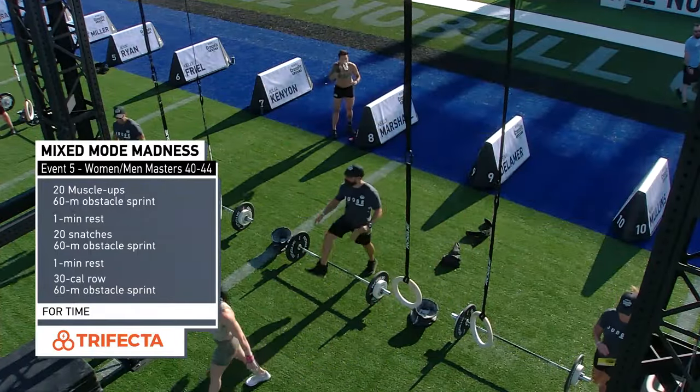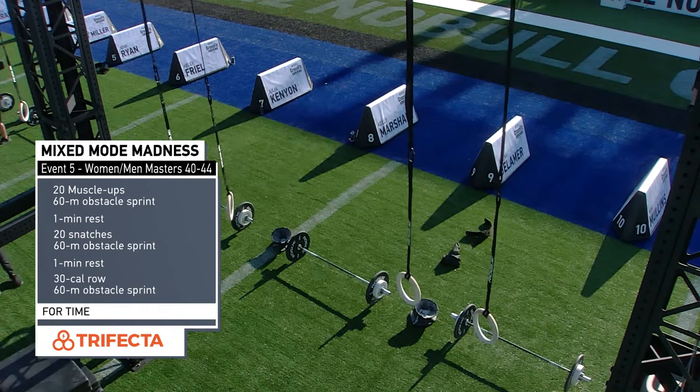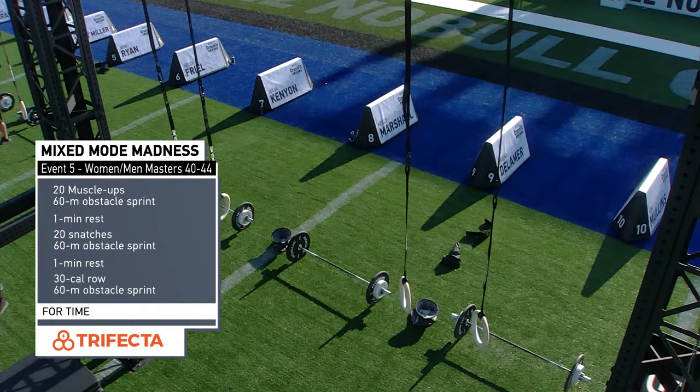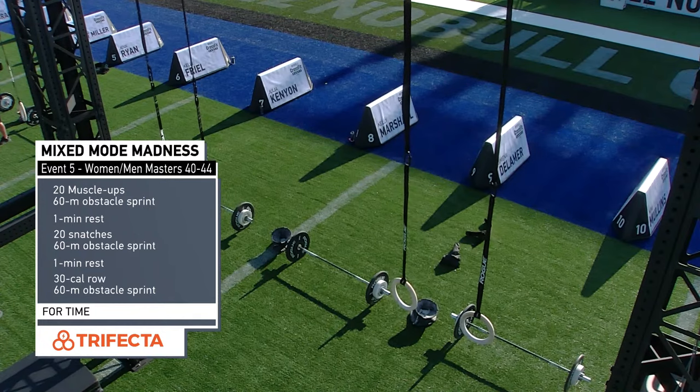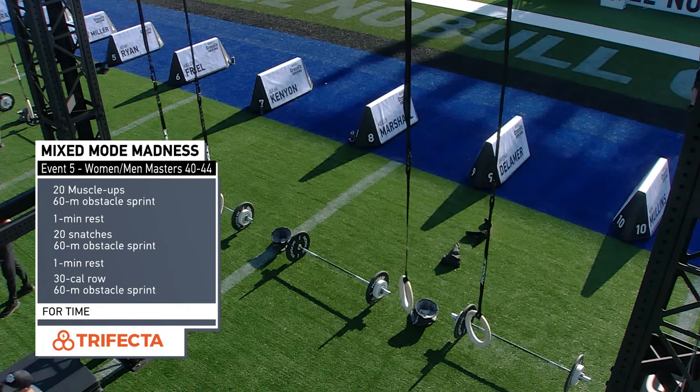We've seen this one today, and we have seen it lay waste to athletes, Mixed Mode Madness. Well, I just think it's the fact that it's such high intensity and it's an interval style. So you get that 1 minute rest to ramp it back up, and it makes it really nasty.